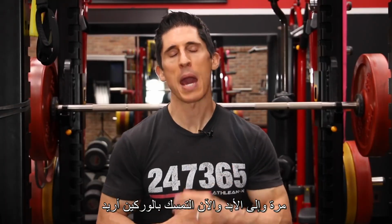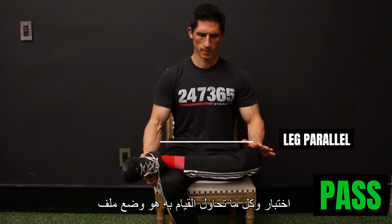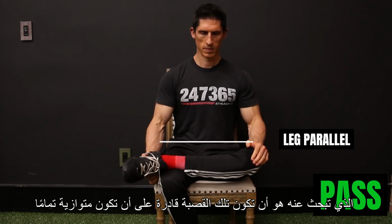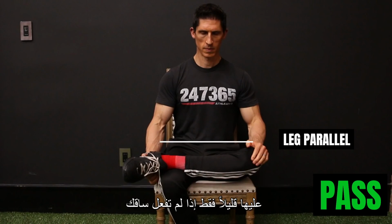And now, sticking with the hips, I want you to sit down and try this test out. It's called the seated hip crossover test. And all you're trying to do is place the ankle of one leg on the opposite knee. And what we're looking for is for that shin to be able to get completely parallel to the floor, meaning the leg can go completely flat, even if you have to push on it just a little bit.